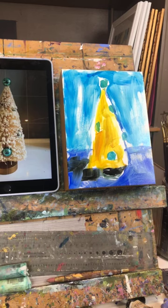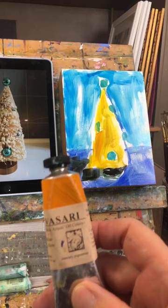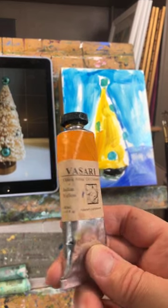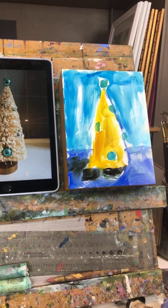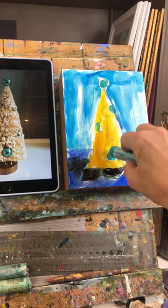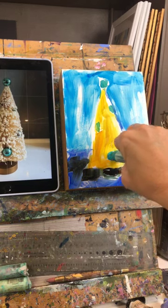Oh, what yellow color? Oh, Barbara, that's one of my favorite colors. It's a Vasari Indian yellow. It's amazing. Vasari's expensive paint, but it's a treat. I don't have a lot of it, but the ones I have, I do love. You have to buy $100 worth, but you can pair up with a friend and buy them with somebody else. You don't have to get that many.